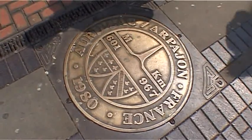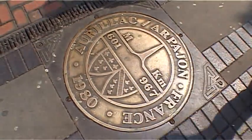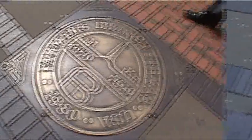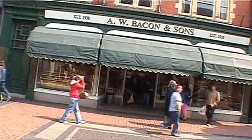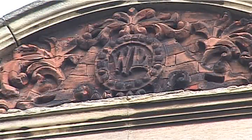Close to here are 3 panels set into the pavement, each representing one of Retford's twin towns: Aurillac in France, Pfungstadt in Germany, and Farmers Branch in Texas, USA. Bacon's shop, which is also close by, was for many years William Losby's, Gentleman's Outfitters, hence the initials WL high upon the frontage.